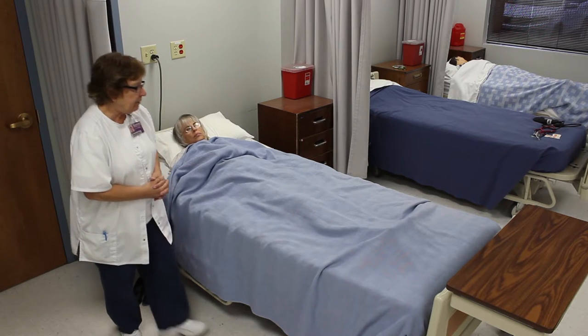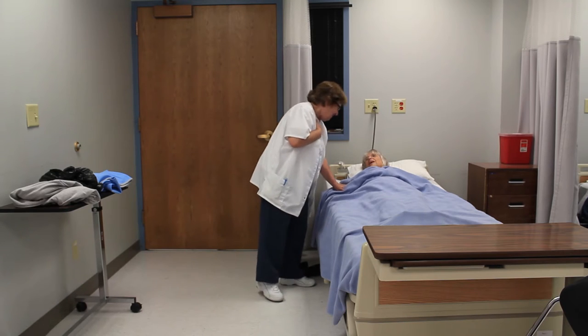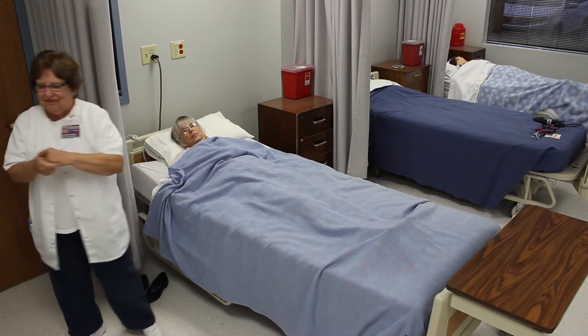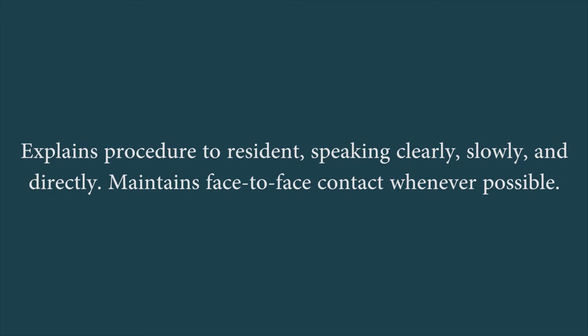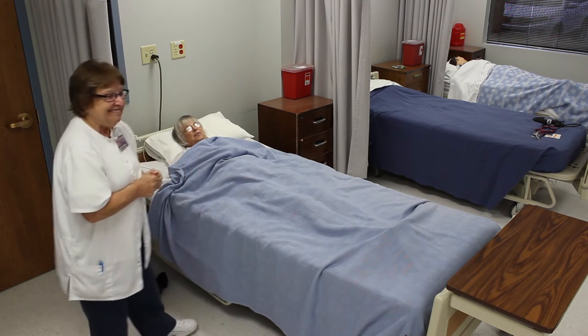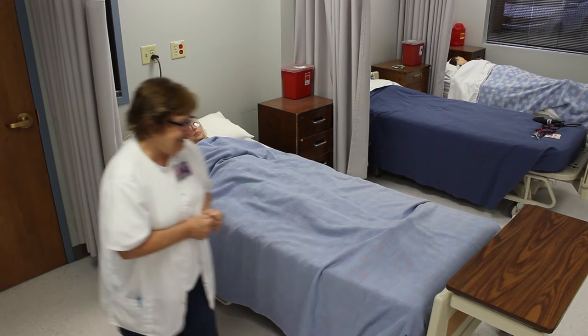Identifies self by name, identifies the resident by name. Washes hands. Explains procedure to the resident, speaking clearly, slowly, and directly. Maintains face-to-face contact whenever possible. Provides privacy.